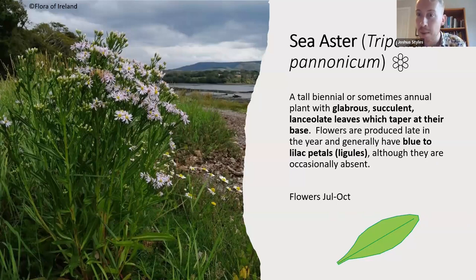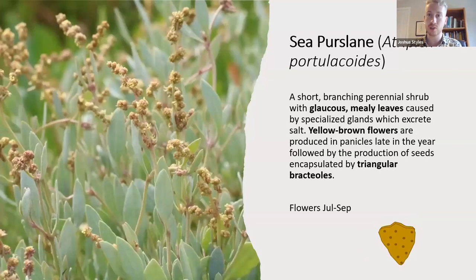Flowers are produced in late summer, round about now, and generally, 9 times out of 10, they have, I don't want to call them petals, but they have these blue to lilac petals. The correct term isn't petal actually at all. They're ligules. And each one of these petal-like things on the outside of the flowering head is actually an individual flower. So call them petals if you want, but the correct term is ligules. And they'll usually have these blue to lilac ligules, although occasionally you do find plants that don't have them at all. Yeah, sea aster. Really, really beautiful, really valuable plant of salt marshes.